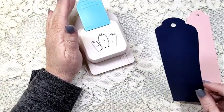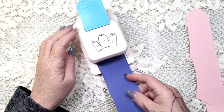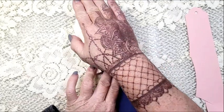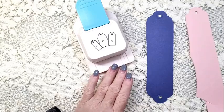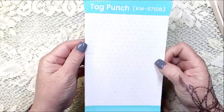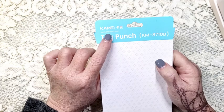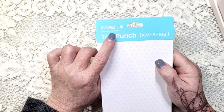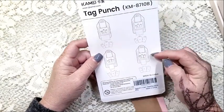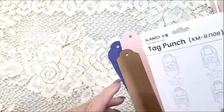Y'all, that is probably not new to some of you. Now see, obviously I don't have my tag cut or my scrap cut down to the right width. I'm just grabbing out of the drawer, but how fun is that? Okay, so yeah, those are fun. So in case you're interested, it is this tag punch by Kamei, ZJKAMEI.com. And apparently it comes in different shapes. I like this one too. This may very well just sit on my desk.